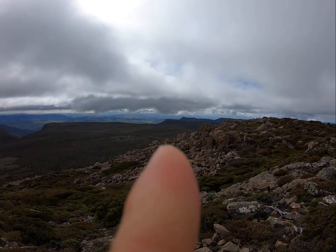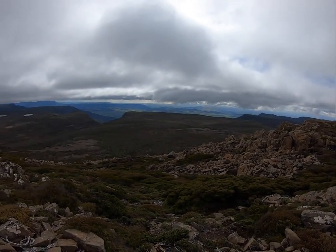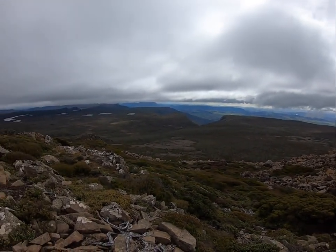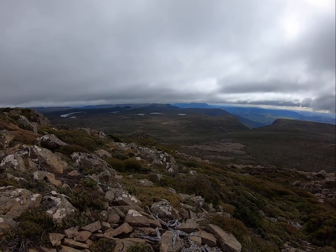So you got Mother Cummings Peak right there. Okay, we're gonna pan across. You've got the ocean right in front. Panning across again, Mount Roland right there, Mount Van Dyke next to it.